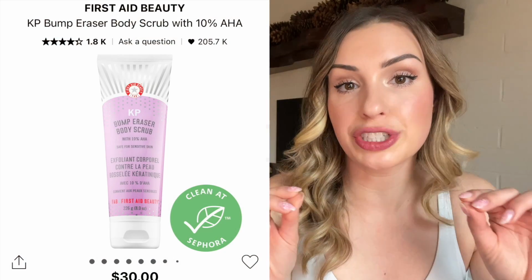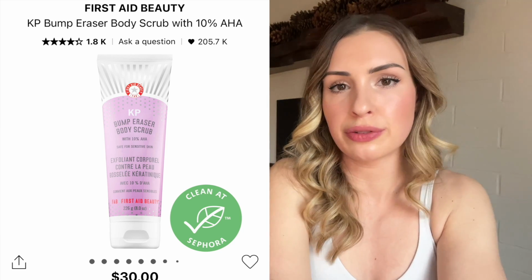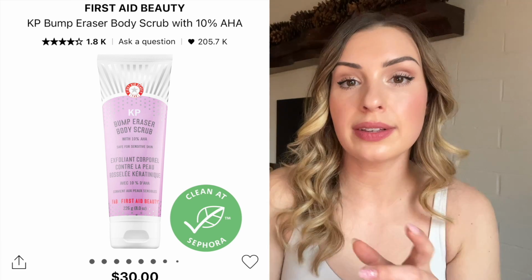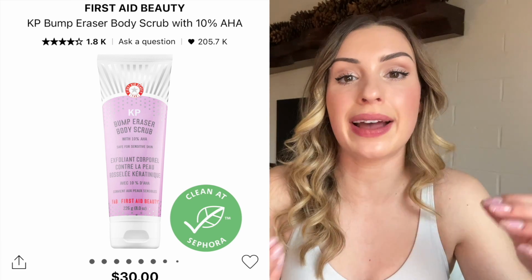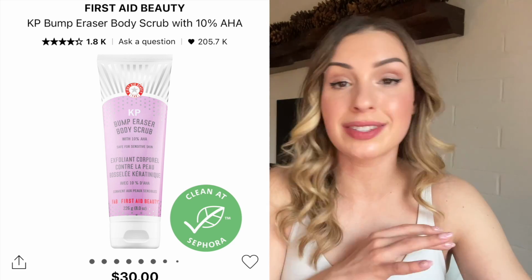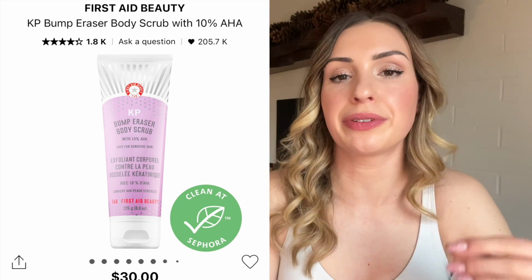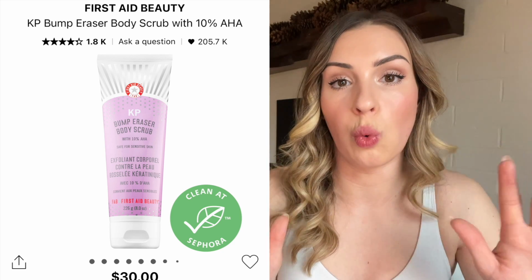For the body, I highly recommend the First Aid Beauty KP Bump Eraser Scrub. This is good if you have keratosis pilaris just like I do, or even if you're just looking for a good body scrub. This is great because not only does it have really nice little granules, but it also has some alpha hydroxy acids to slough away any of the dead skin. I use this pretty much every single day in the shower, and I really like First Aid Beauty because everything that they create is very gentle and doesn't make me break out or react.